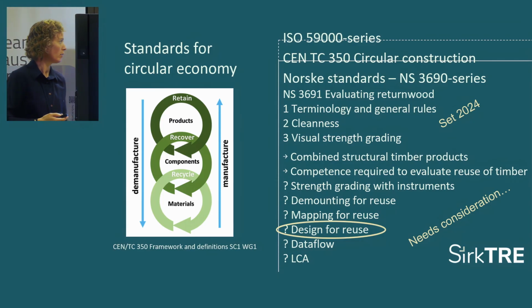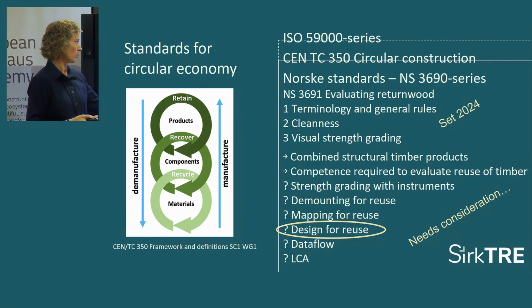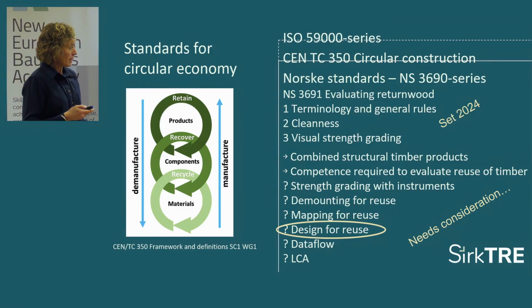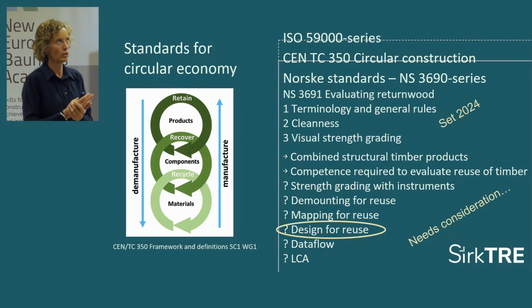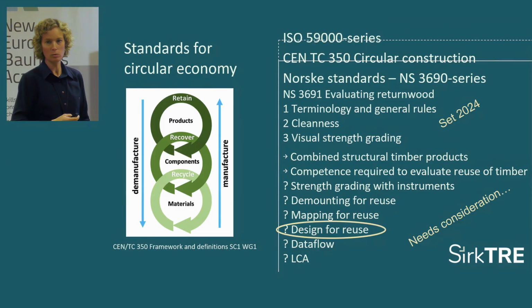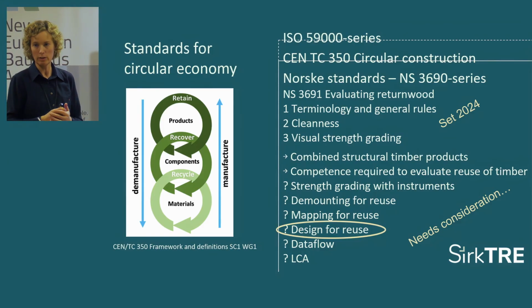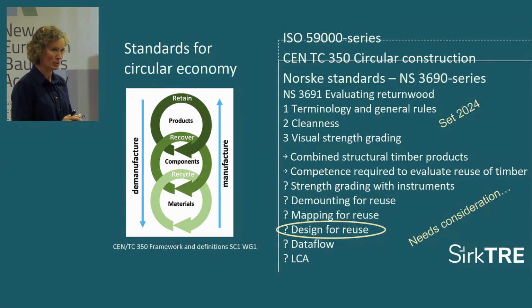So this is on evaluating return wood, how we define it and the general rules. And the most important is the visual strength rating. Next, we are working on combined structural timber projects like glulam and CLT and nameplate structures, how they can be turned circular or reused, if they can be, I'm not sure. And also the competence requirements. So those 2 standards will also be finished within SirkTRE on the Norwegian level. And then our list is much longer, obviously, because it's a lot to do.